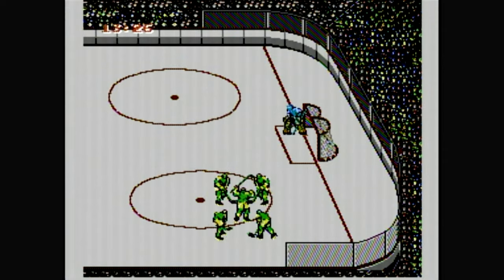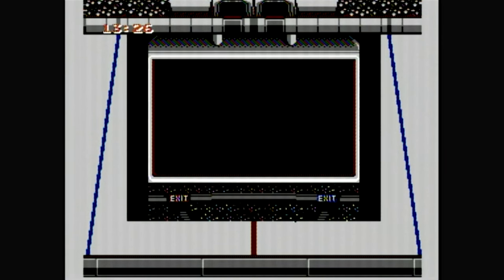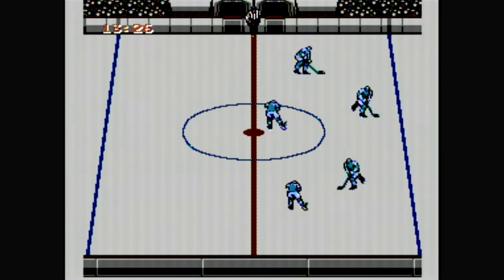Unfortunately, if you're playing the goalie, your defense will not help out in any way, shape, or form. It's like they're distracted by girls in the crowd or something. They're literally useless. Offensively, Blades of Steel makes a bit more sense.